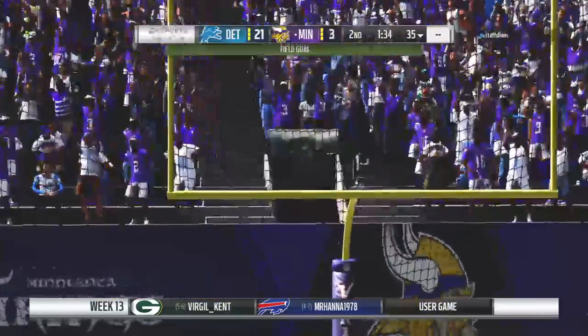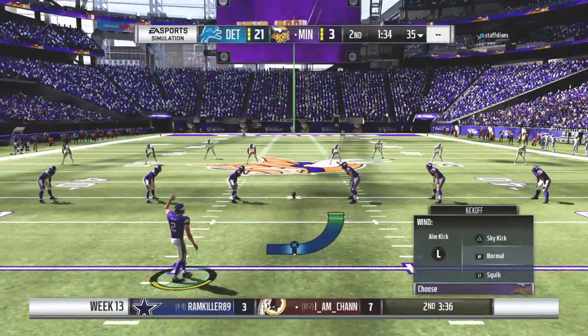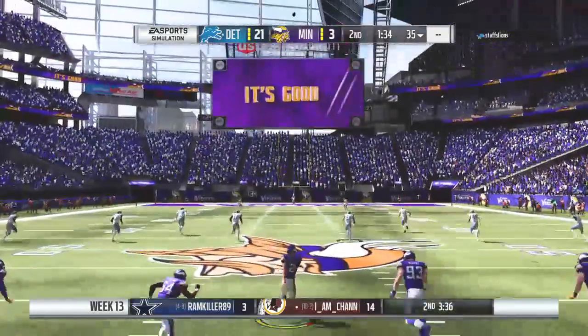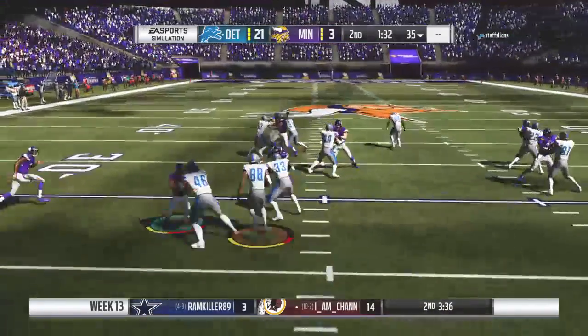And Myers able to knock it through. And the deficit drops now from 21 down to 18. So he splits the uprights and has to be a nice feeling. Right when it left his foot, knew it was good. Yeah, just like a good 3-point shooter in basketball, right? Release the ball, fall back on defense without even looking. You know it's going in the hoop.